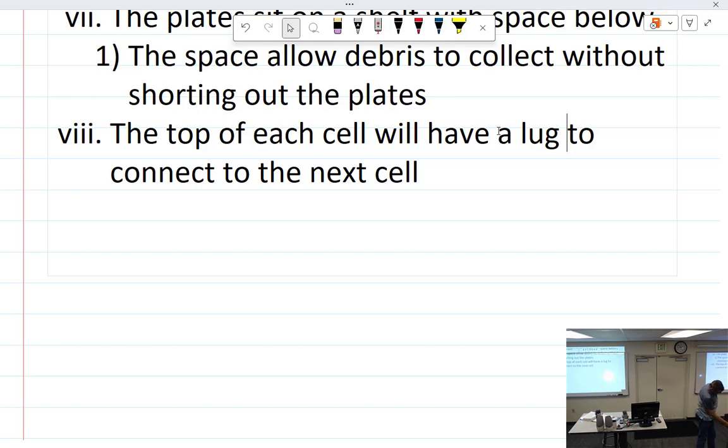I like how on the outside it looks like it's this big, and then the inside it's just missing a bunch of pieces. Selling me a bill of goods. So, all right, then we have the lug on top. That goes to the very next one. Same thing with the NiCad. They have the lugs on top, which we connect.